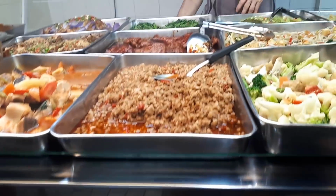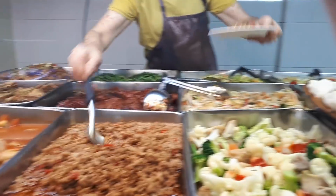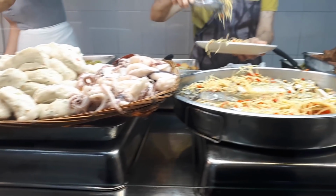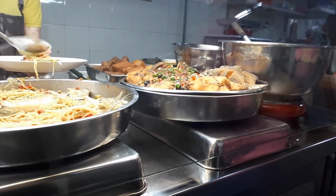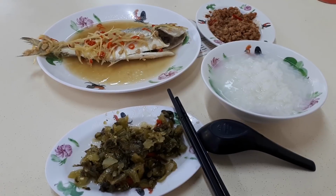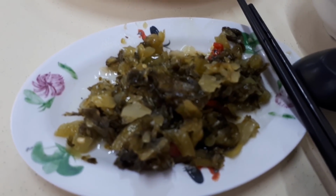Lots and lots of different types of items. What I did was I ordered this here, which is minced meat, seasoned minced meat. And then I also ordered a preserved vegetable and a fish. This fish itself is steamed together with onion, garlic, ginger, chili, and also preserved soya beans. This meal itself cost me $11.20, and most of the price here would have been to pay for the fish itself, which is a whole fish.